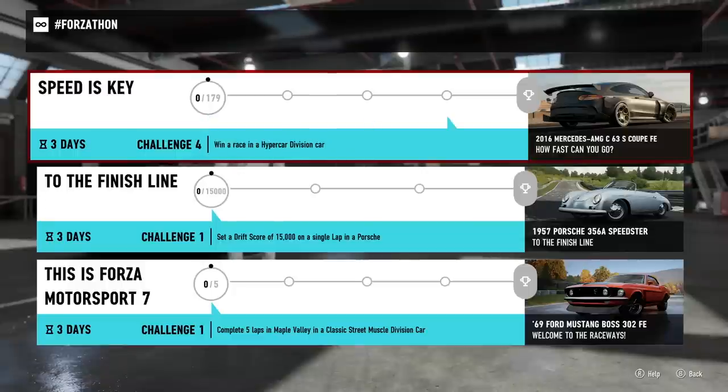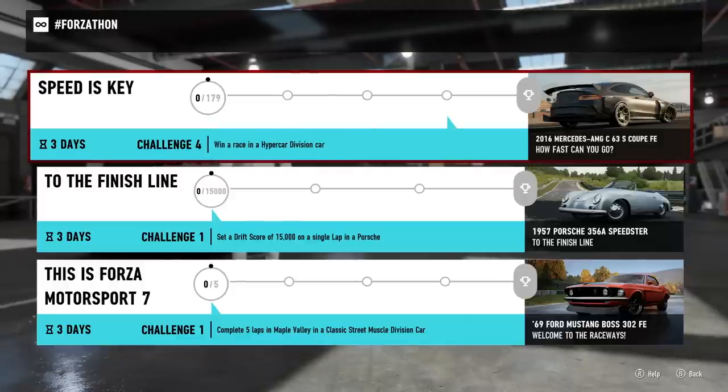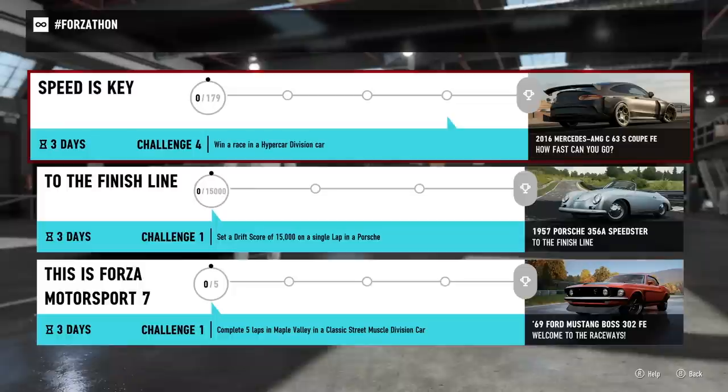We need to complete a few challenges though before we actually get it. We have four to be exact, and I do believe that they have to be completed in order to actually get the car. So something new, it's different, I like it, and I'd love to know your thoughts down below. What have you picked up so far on these Forzathons, and what do you want to see next in the Forzathons?